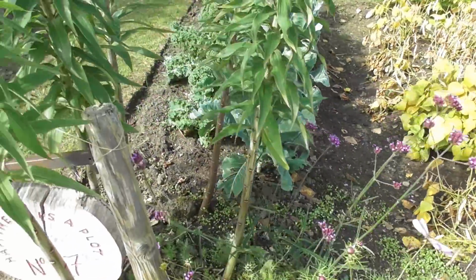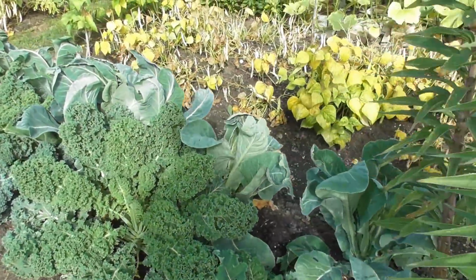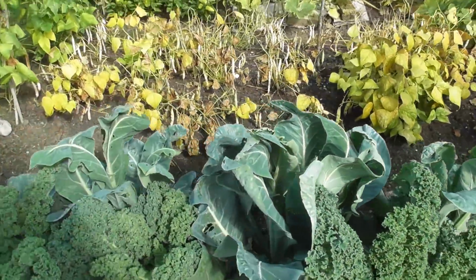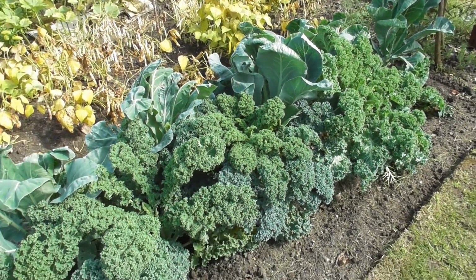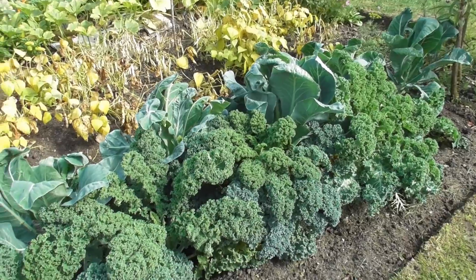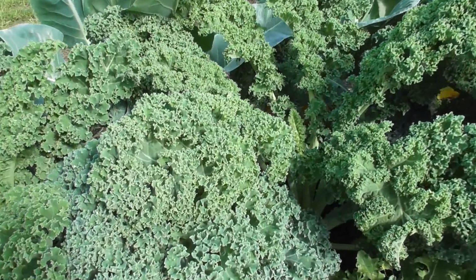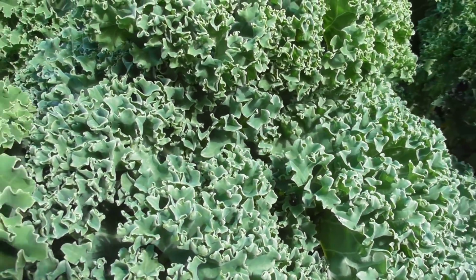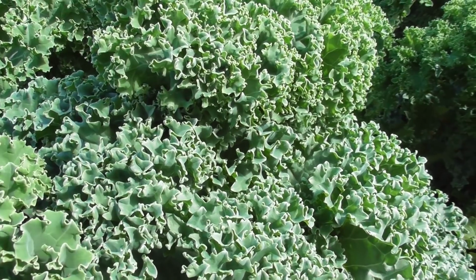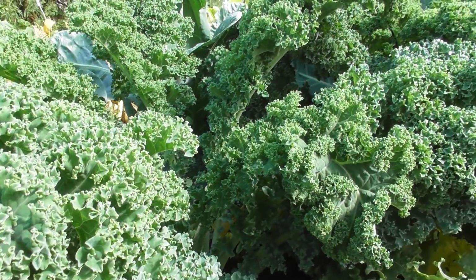Right, let's get on with the veggies. So, just got the covers off. Let me move my shadow. I've got the covers off here for now because I need to build a much bigger frame now because they're bursting out. But these gorgeous kale, isn't that? Oh, what a gorgeous sight. Isn't it? It's such a beautiful veg. Love it. It's like a little prehistoric forest in here.